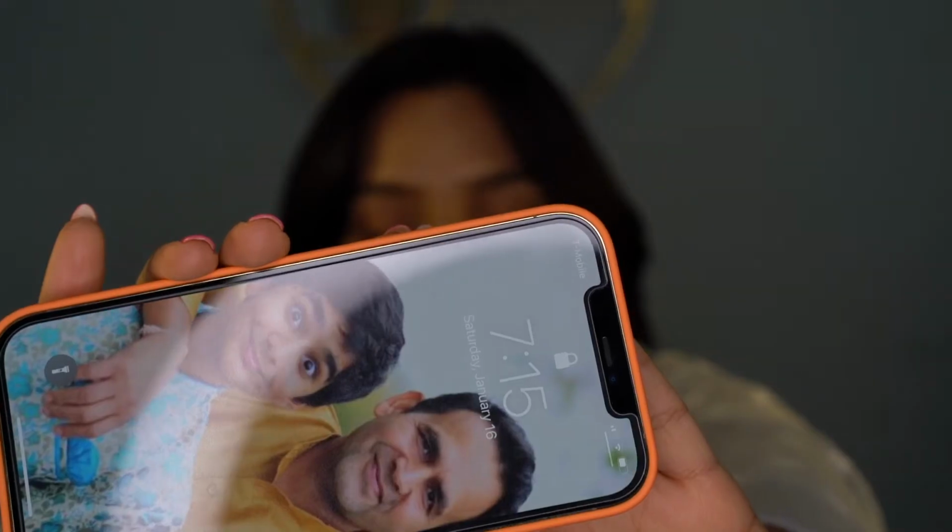I'm back. The time is 7:15 p.m. I still can't believe how beautiful this foundation looks even after 8 hours. On the website, they don't have any promises as to how long lasting this is. They just say it's a long lasting foundation, but they haven't mentioned any hours on it. I have my notes here so that I don't take a lot of your time.